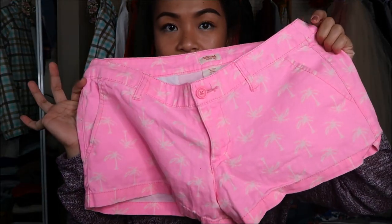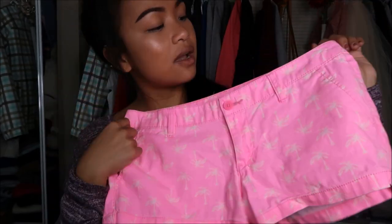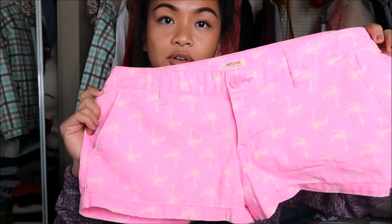The next thing that I have is by Massimo in a size 9, but it says it fits a 6, and it is these bright shorts. There's that, and it is neon pink with silhouettes of palm trees, so perfect for summer.